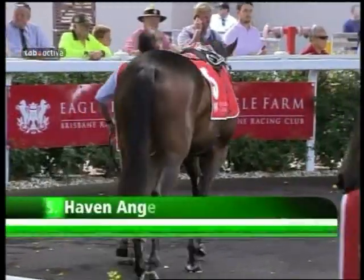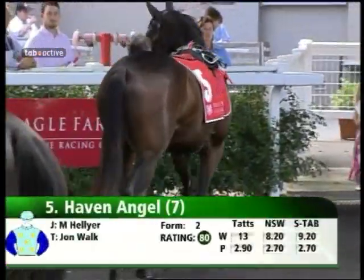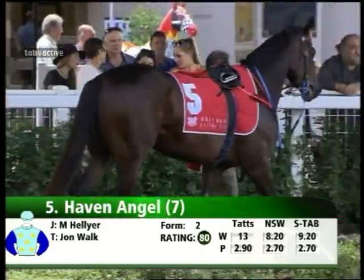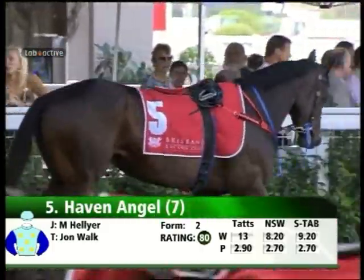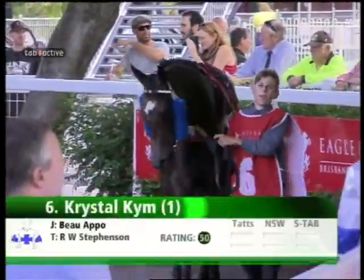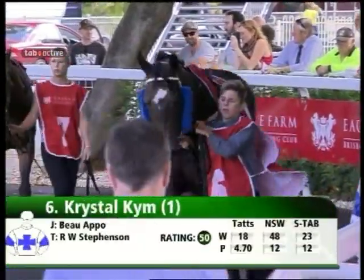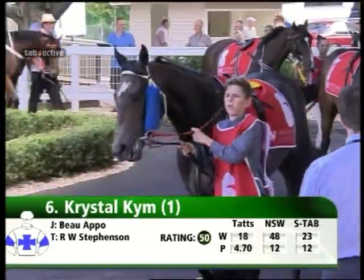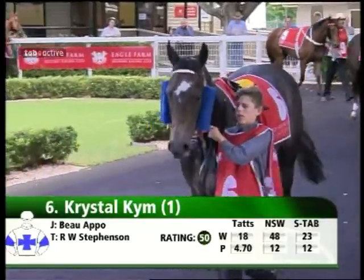Goes. Wasn't beaten that far. Time was pretty solid after being on the speed. Sevenelli suggests it's probably going to get into the race again. Crystal Kim, trained by Richie Stevenson, my old mate. A little bit of an accident coming into the track, Richie, but this is a half sister to Radi. It's a pretty smart horse that Richie trained.